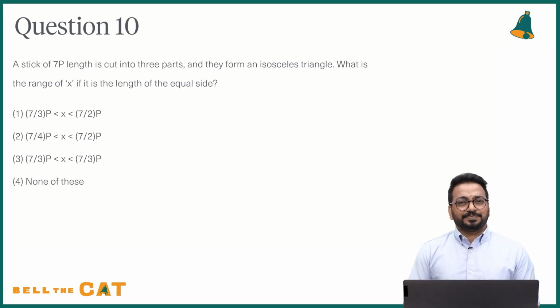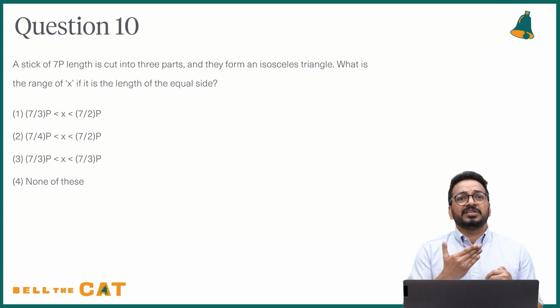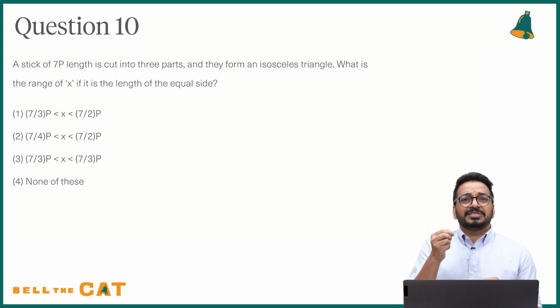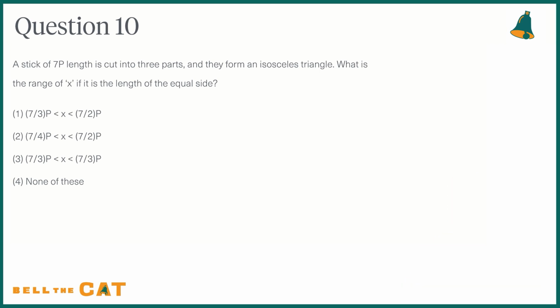The next question. Again, this is related to follow the story. A stick of 7p length is cut into 3 parts and they form an isosceles triangle. What is the range of x if it is the length of the equal side? So stick broken into 3 parts and it's an isosceles triangle. That means 2 sticks are equal of length and 1 thing of unequal length. And if each of these equal things is x and x, what is the range? So try this question out, pause the video.